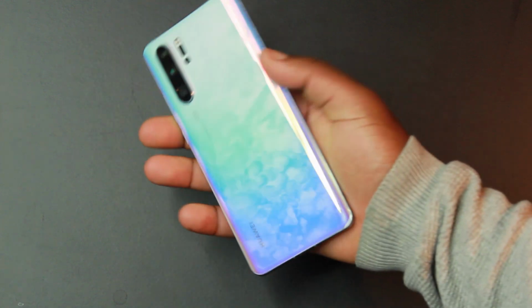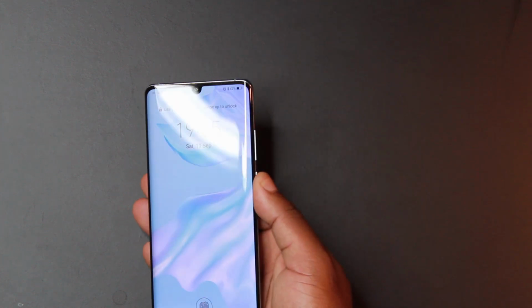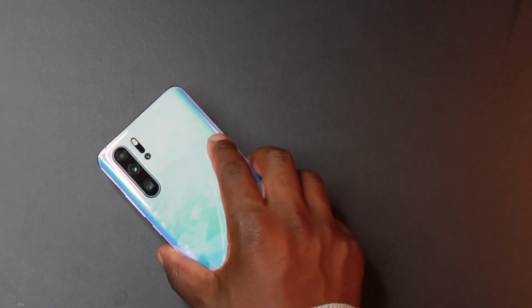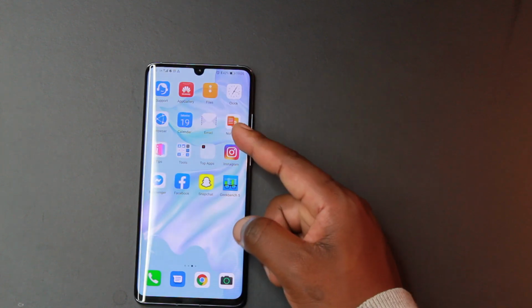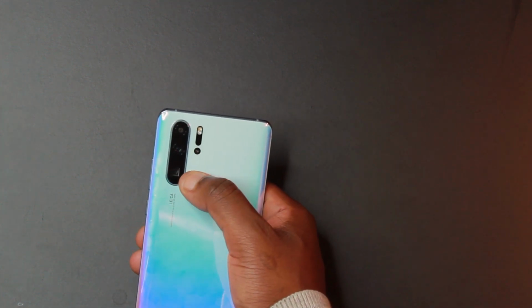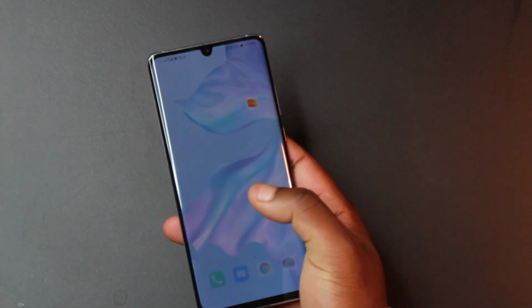Should you buy this Huawei P30 Pro in 2020? This is the Huawei P30 Pro, and it's such a beautiful phone. This is the last flagship that Huawei made that has Google services on it. It's such a good phone. It has amazing cameras. At the back, it has 4 cameras. And I think it can do 50x zoom and 10x optical zoom. So this is actually a very good phone itself.